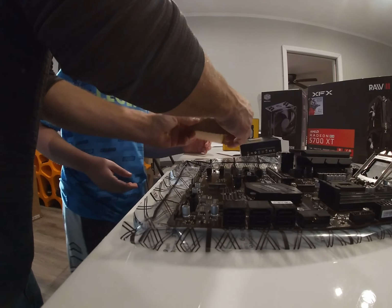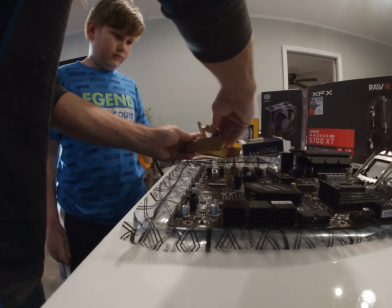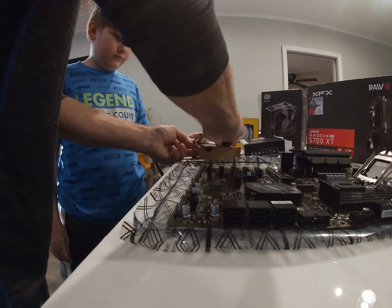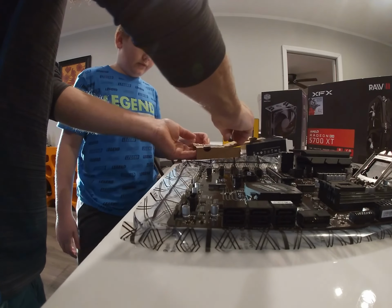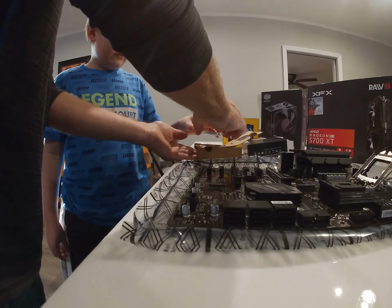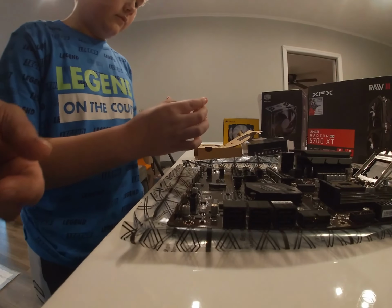Break it. Just don't be scared of it. Scared of putting $400 to waste. I'll tell you that for sure. There you go. Okay.